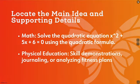Let's take a look at a PhysEd example. Students can practice this skill by keeping a journal where they summarize each lesson. The main focus of the lesson becomes the main idea, and the specific activities they did are the supporting details. They can also do this when they're looking at workout routines, where you would put the overall fitness goal as the main idea, and the specific exercises are the supporting details.